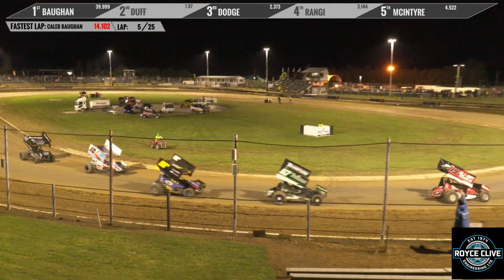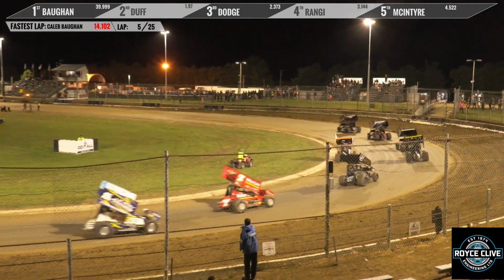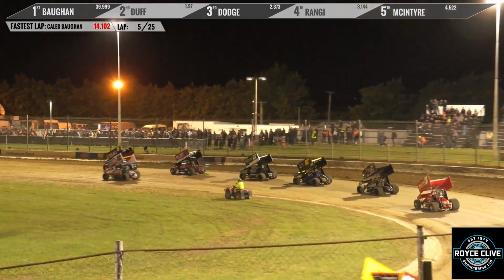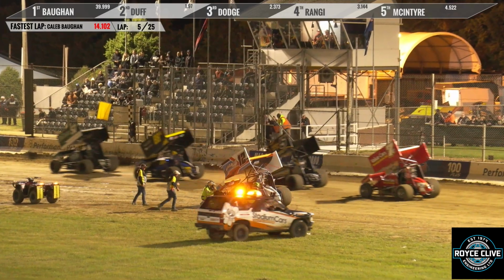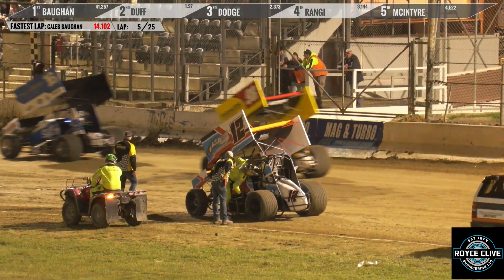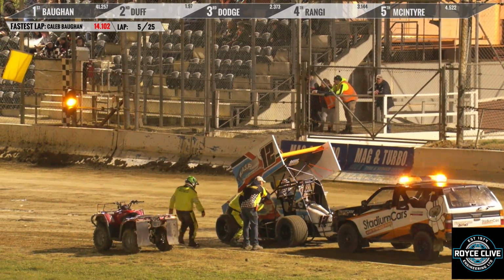Well, still 20 laps to go in this feature, and certainly the drama's playing out. I see Bailey Patterson's got some damage on that car as well, but we know that he can drive around problems for sure. No issues there. Corey McQuillan getting pulled in here, looks like a warrant of fitness inspection, but don't think that's going to slow him up. As long as he can get the green light from the officials, he'll be racing again.